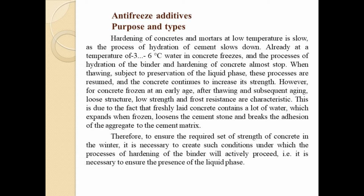Antifreeze additives. Purpose and types. Hardening of concretes and mortars at low temperature is slow, as the process of hydration of cement slows down. Already at a temperature of -3 to -6 °C, water in concrete freezes, and the processes of hydration of the binder and hardening of concrete almost stop.